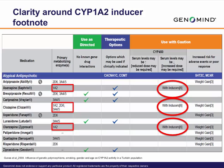In the drug interaction summary, we have added the phrase "with inducers" to the column for decreased serum levels of identified drugs. We want to emphasize that clinical changes in serum levels of CYP1A2 substrates is probably only clinically relevant when that enzyme is induced. Smoking or carbamazepine would be good examples of inducers. From a genetic standpoint, the star 1F alleles of CYP1A2 appear to be the most inducible versions of this gene, and Genecept identifies those.